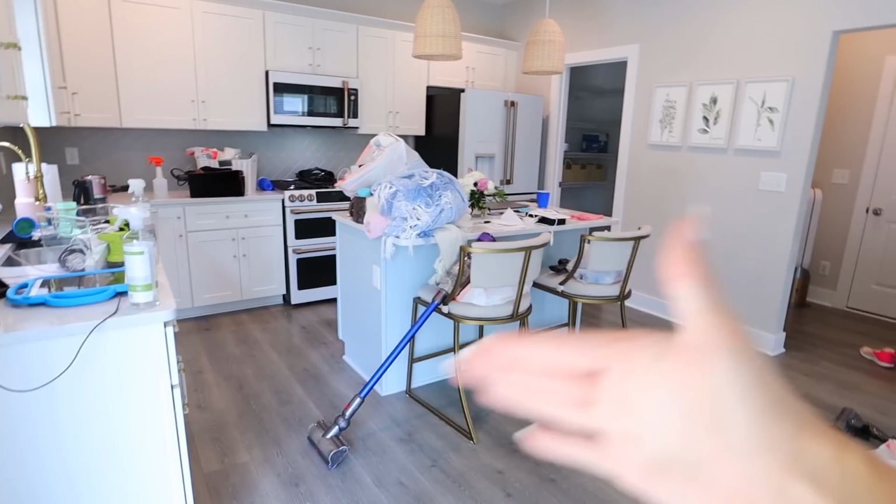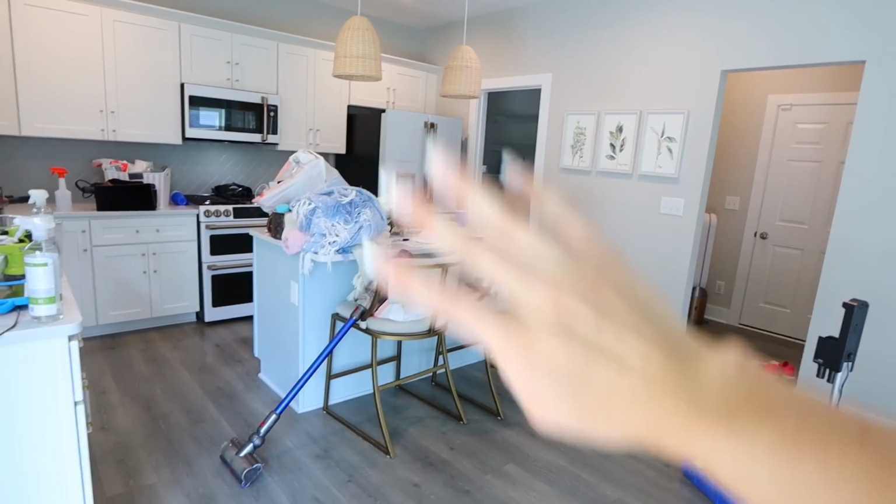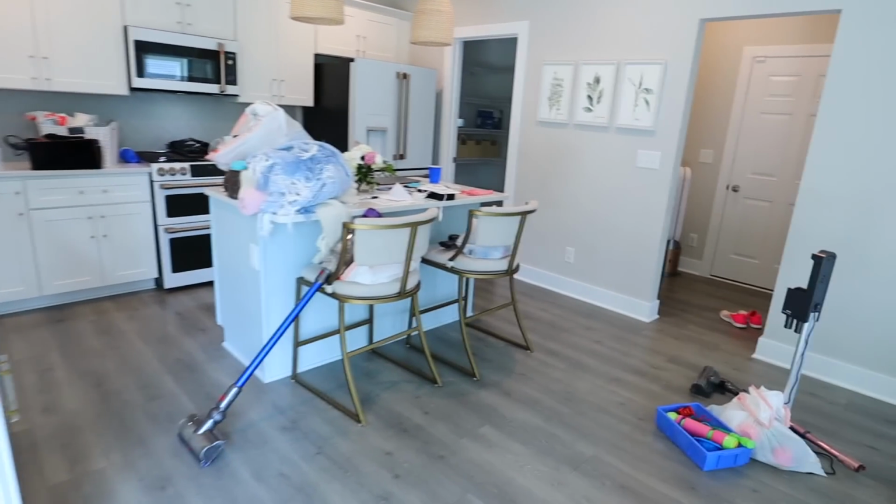I know a lot of people, if they have 3 kids, would like at least 3 stools so all the kids can sit together while the parents are making the dinner, and that kind of thing. Something to keep in mind.